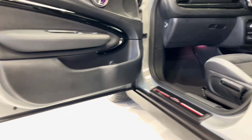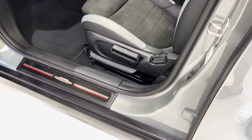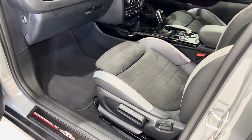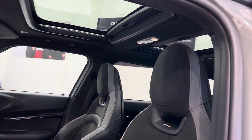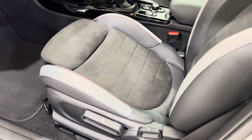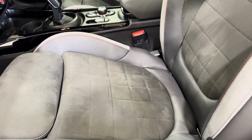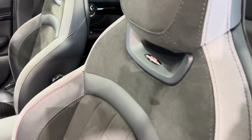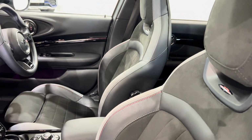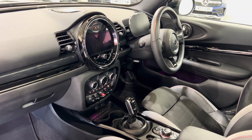We've got the little lights under the door there, puddle lights, and then the John Cooper Works seal. And I think that some of the trim on the car is actually John Cooper Works, a little spoiler, and some of the aero kit on the car, it's all in the advert, is also John Cooper Works. Panoramic roof has two separate manual blinds, and then we've got a two-tone seat with height adjustment. And a nice suede finish. All of the seats in lovely condition. John Cooper Works seats as well. Nice and comfortable. And this will actually give about, as a combined, 45.6 miles to the gallon.